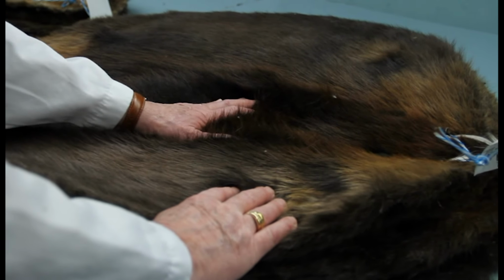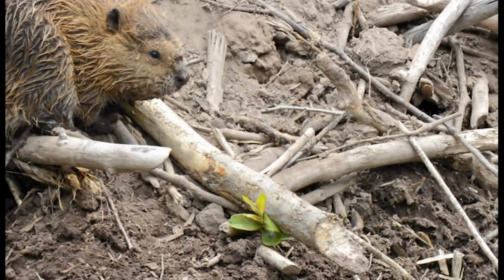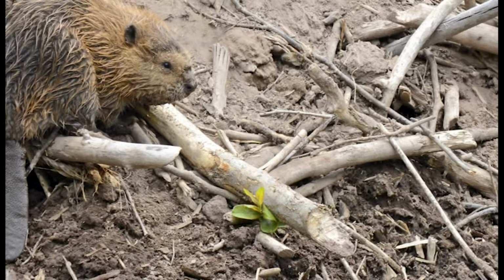Mostly we are buying skins of size extra large and large. For fur coats, the best of the best size of skins is XL and large, extra large and large. The big blankets, 2XL or 3XL, are nice also, but they do not have such heavy underfur as skins of size XL and large.